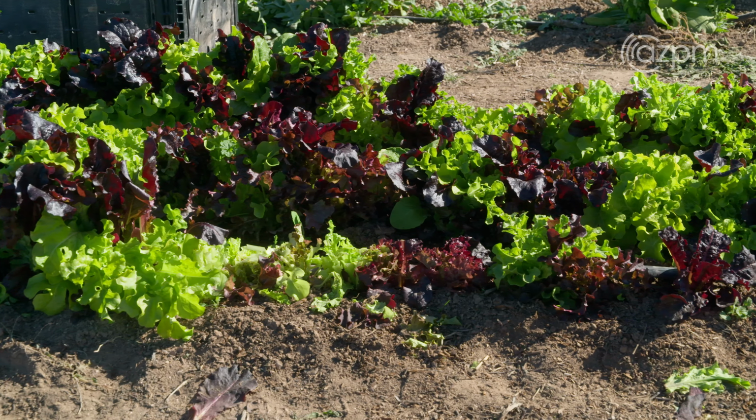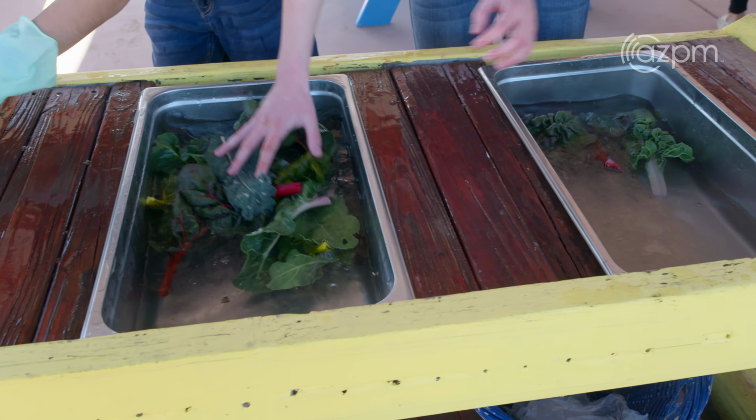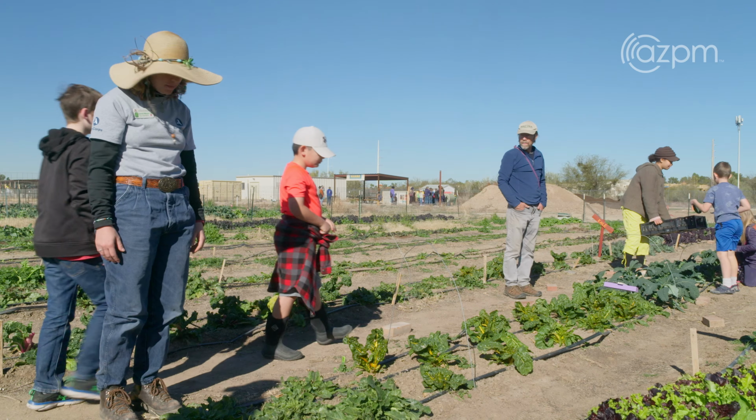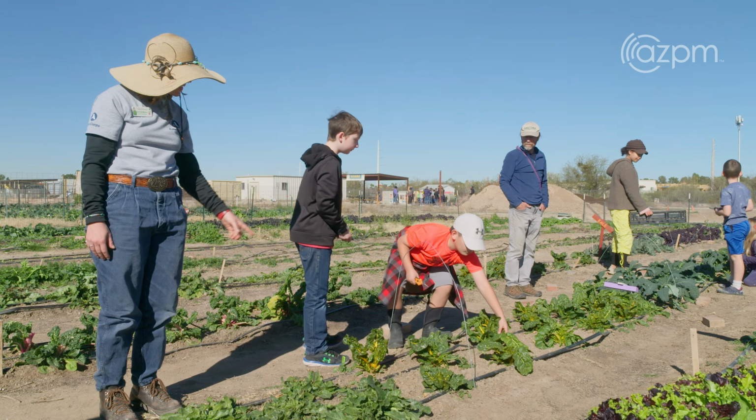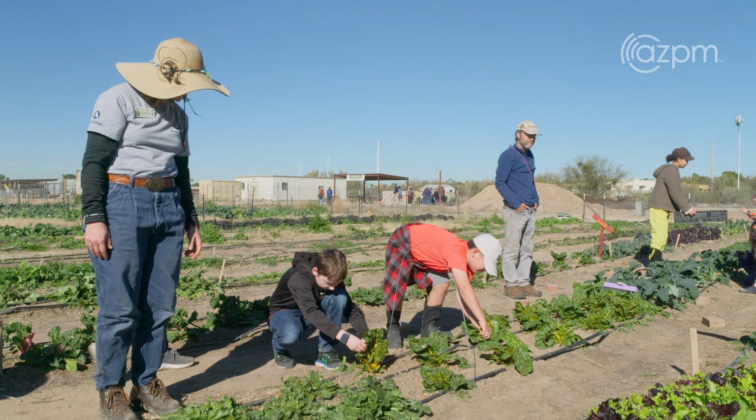I feel like an actual farmer because I get to harvest, clean them, and put them in baskets. That one's a nice one, yes. Oh, this one's a good one. Ooh, yes it is. Good job.